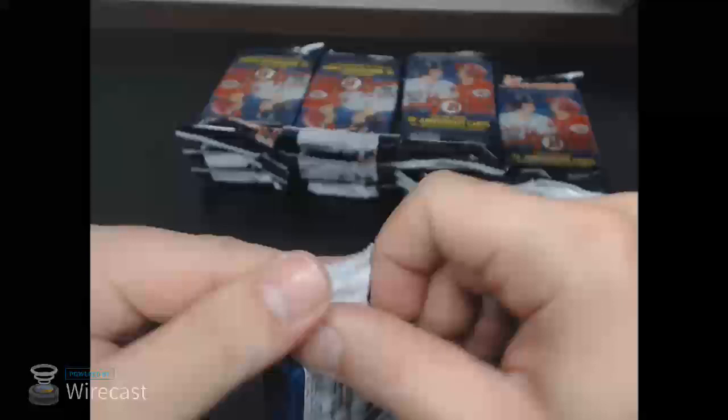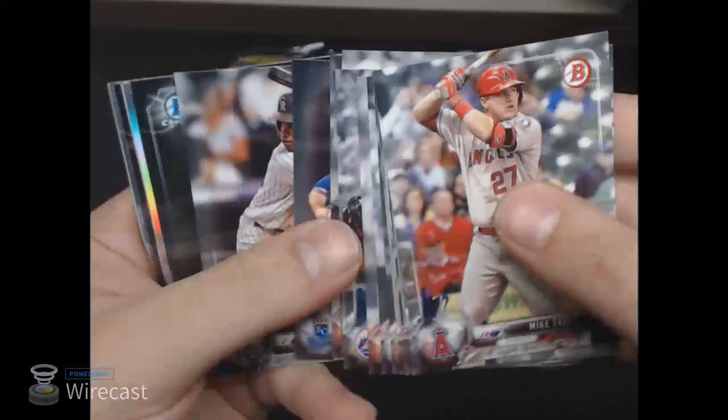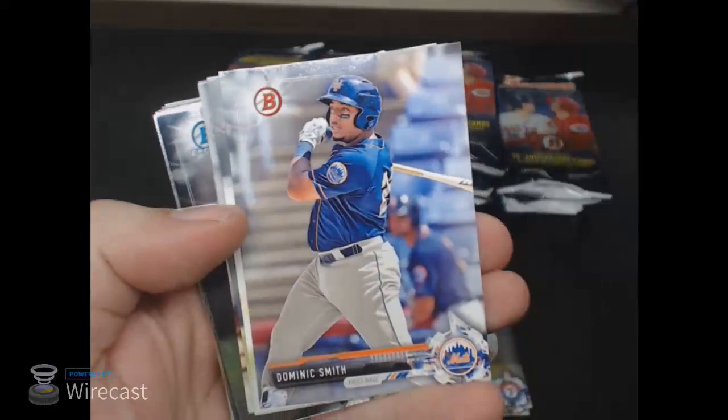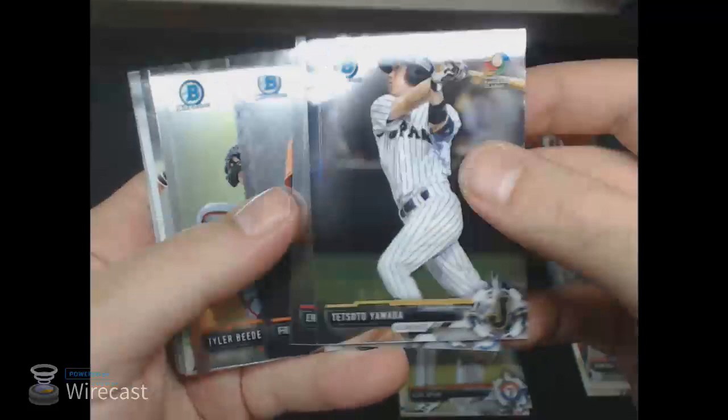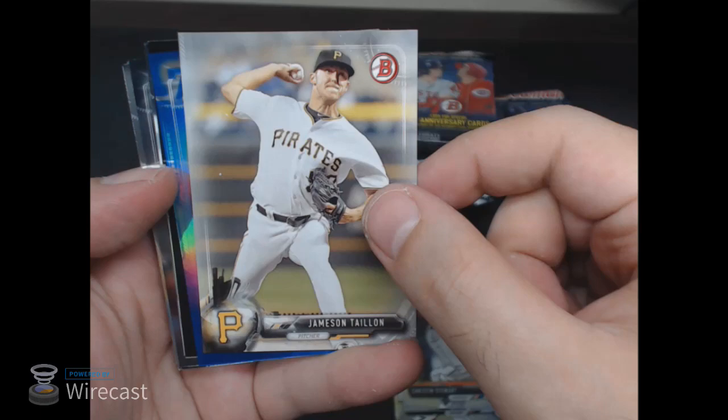Good luck. Let's get a good, nice start here to case number 3. Mejia and Spies, Chrome, Uleski, Rookie of the Year insert. Mateo, 92 Bowman base. Yamada, Jenkins, Martes, and Beedy, Chrome, and base. Blue something coming up. Bonus blue. Christian Stewart, Chrome. Jameson Taillon, silver paper, 467 of 499 on the Taillon. No auto.